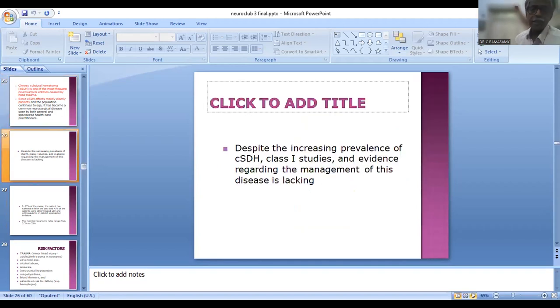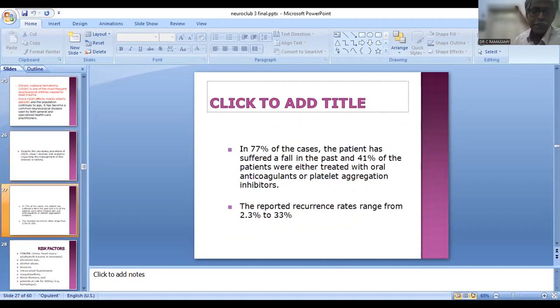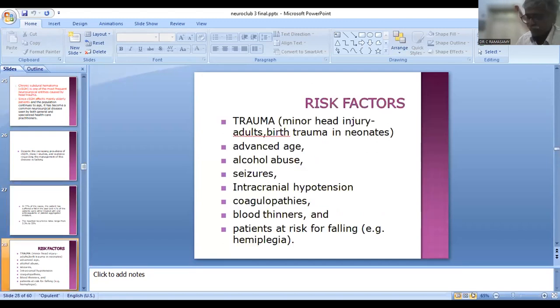Despite the increasing prevalence of chronic subdural hematoma, class 1 studies and evidence regarding its management are still lagging, it seems. If you see the statistics, in almost 77% of the cases, the patient will give a history of trauma. In 41% of the cases, the patient would have taken oral anticoagulants or platelet aggregation inhibitors. The reported recurrence rate ranges from 2.3 to 33%.